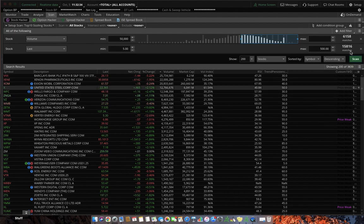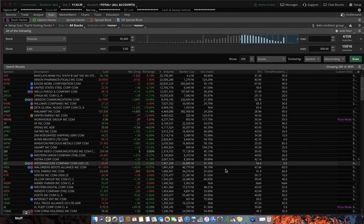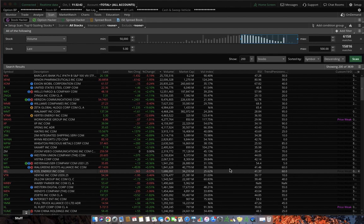So now what are we going to do? Well, we're going to save this to a watch list. Believe it or not, that's all there is to a pre-market scan. And if we save it to a watch list, it'll automatically update itself without you having to go back into your scan feature and scanning again. You just find it on your watch list, and it's updating for you real time.